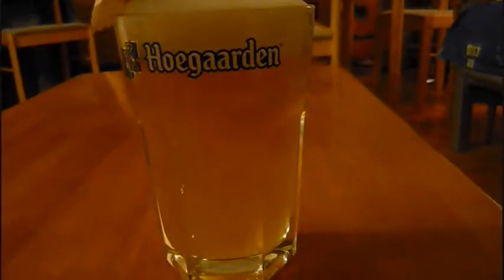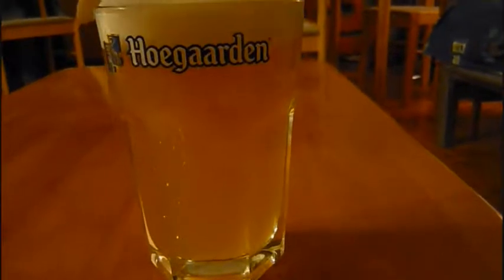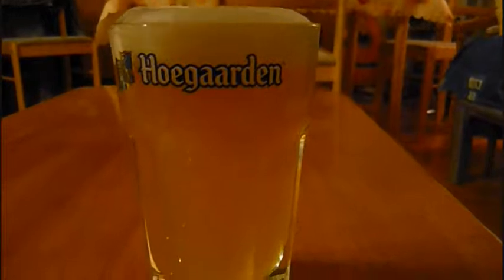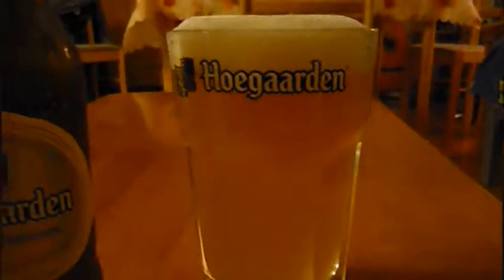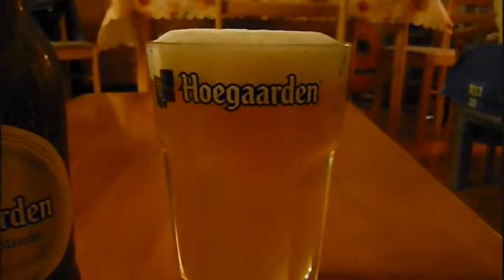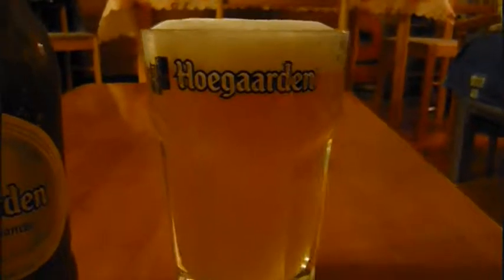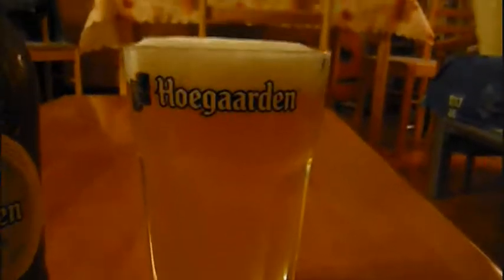And I have to say, this glass is very good for it. This is the kind of glass you get if you go out and have this on tap. Although, as many reviewers have said, you can get a much bigger version of this. It comes in, I think, a 0.5 liter, or liter format. I think in some places you can find a really huge glass for Hoegaarden.